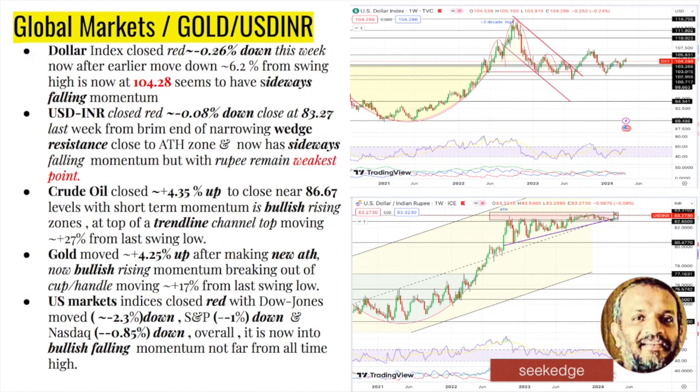Now let's move over to the global markets, global commodities: global markets in the sense of US markets, commodities in the sense of gold and oil, and currencies. Beginning with the currency, the dollar index has cooled off 0.26% and closed at 104.28. We had a spike but it got cooled off and is sideways in momentum as of now, sideways and falling.